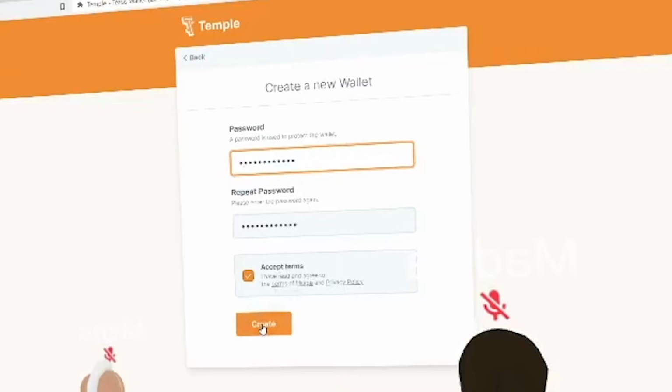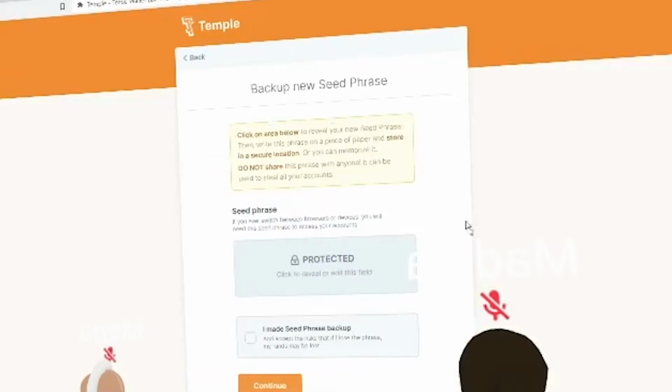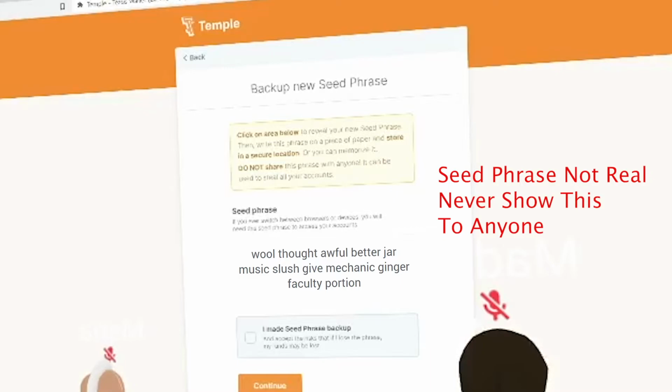And then create. Okay, so again, this is the critical bit. You really need to make sure that when you hover over this seed phrase, and press this seed phrase, that you basically... Now, I wouldn't even copy and paste it. I would definitely not store it on my computer. I would literally handwrite all those words down in a little book or somewhere, and then keep it somewhere safe.